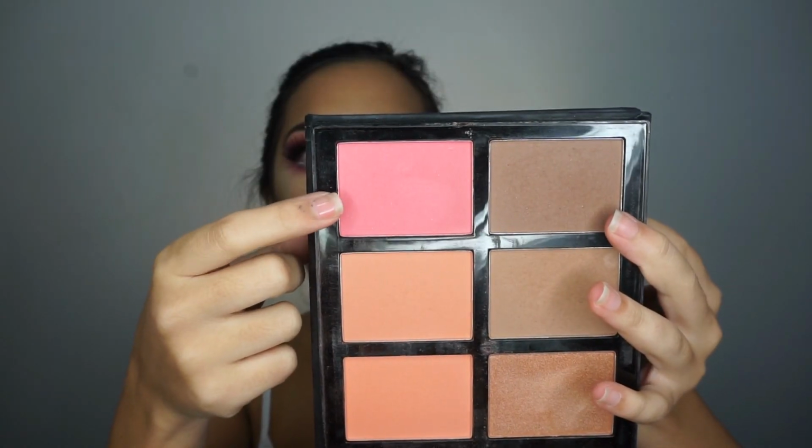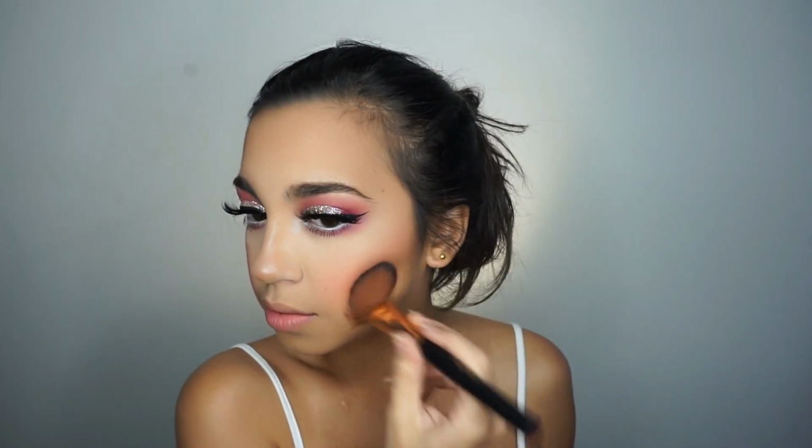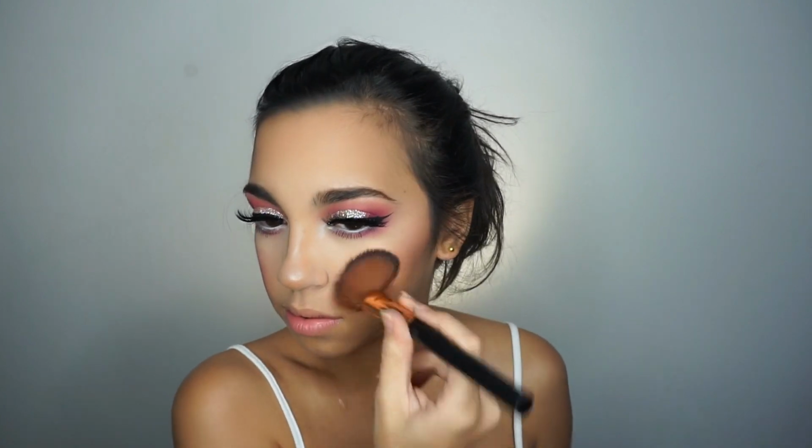For the blush, I'm using the Profusion Blush and Bronzer palette, and I'm using the more rosy tone, like fuchsia tone, and I'm doing a very intense blush. I'm applying it on my entire cheeks and above the contour.